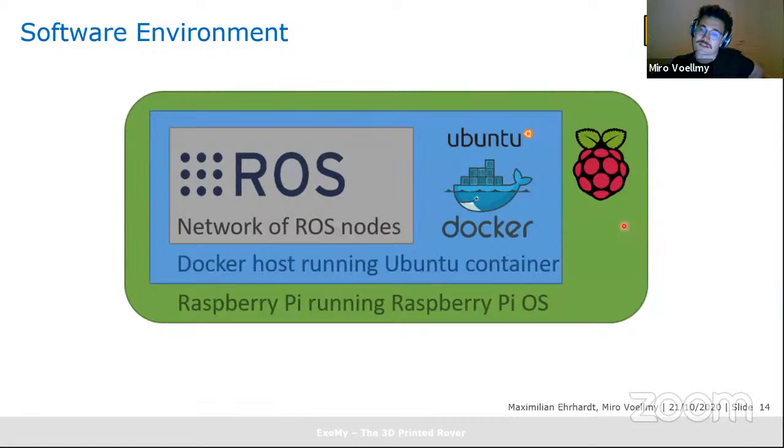Also the software, this is actually also one thing we're proud of. One challenge is to have a software stack and software package that can be deployed on any kind of Raspberry Pi and on any kind of OS reliably, because we don't know if someone builds it with a Raspberry Pi 2 or Raspberry Pi 4 or in the future with Raspberry Pi 5. And it should still work on this Raspberry Pi.